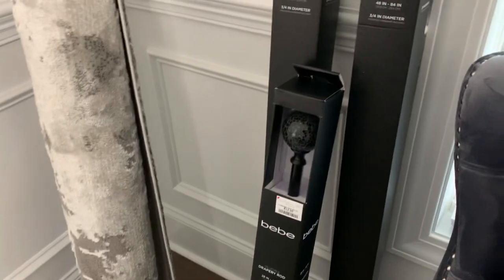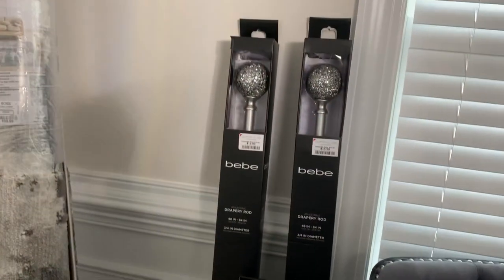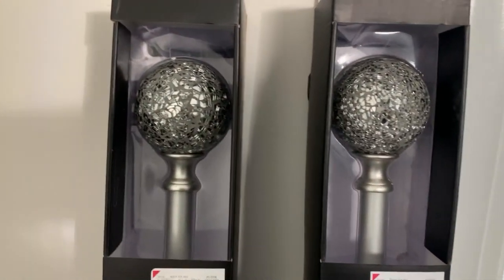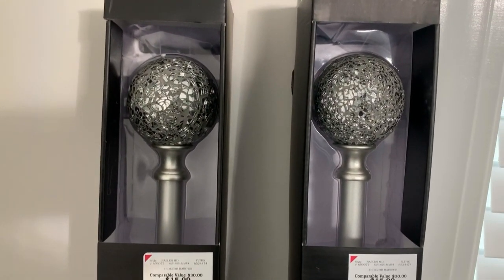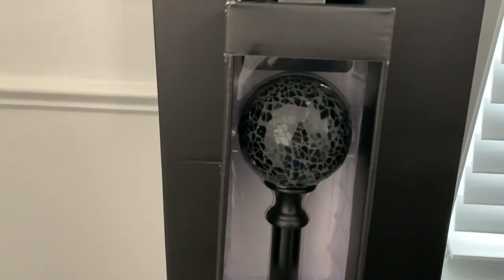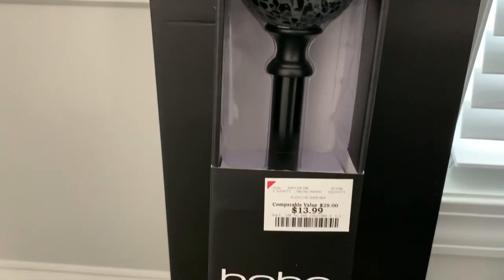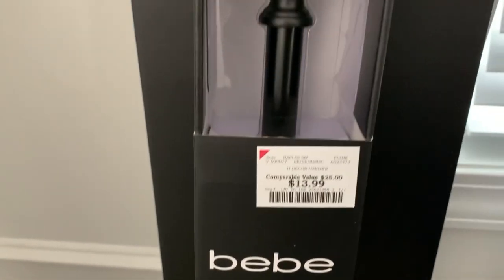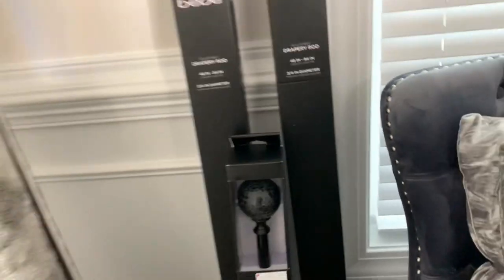And then this stuff came from Burlington. These are 2 rods which coordinate with the lamps that I'll show you in 1 second. These were $15.99 each. And then this one, I decided to do one of my guest rooms in black and gold. And so I got this rod right here for $13.99. I thought those were really pretty.